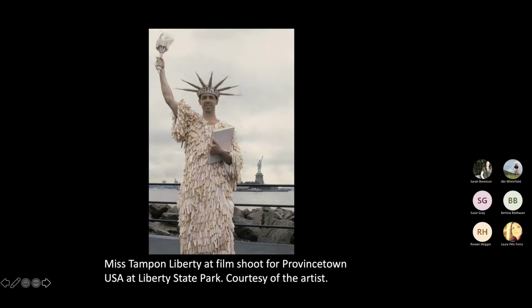And you can see here his first outing as Miss Tampon Liberty, this performance art piece in which he made a garment made of the applicators that he had found. And they had, of course, been bleached and cleaned by the sea over several weeks, maybe even months. And this handmade garment he put on and transformed into this figure. And he performed this work several times, as we'll come to see. So next slide, please.